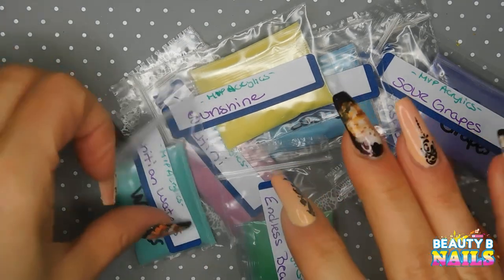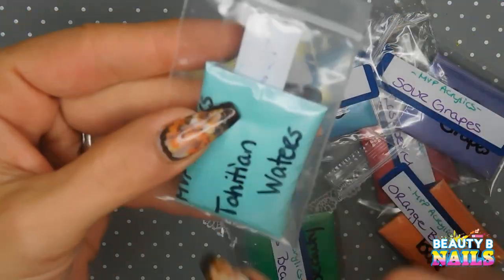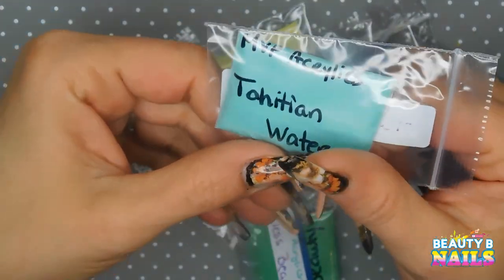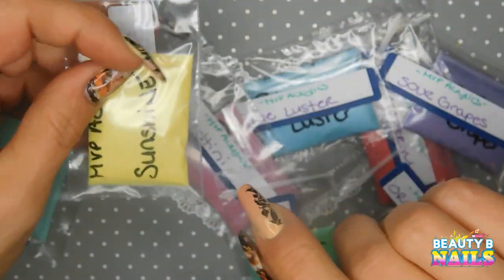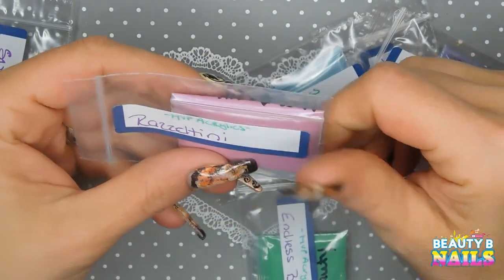So my first one I've got of hers is called Tahitian Waters. Oh my god, that is just beautiful. It reminds me of the color seafoam, and it's got shimmer in it. Got sunshine here. Now I am going to be swatching these for you guys. I'm going to put these in little jars and swatch them.